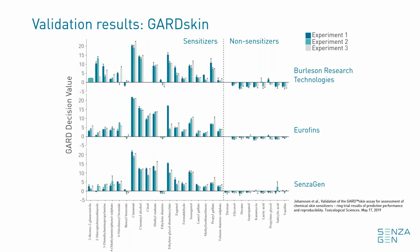This is the data from the validation study of GARD skin. The chemicals to the left of the dotted line are the true sensitizers, and the compounds to the right are the true non-sensitizers. The positive values were classified as a sensitizer, and the negative values were classified as a non-sensitizer. And as you can see from this figure, there's very little variance between the different experiments, as well as between the different labs. Most of the sensitizers and the non-sensitizers were correctly predicted.